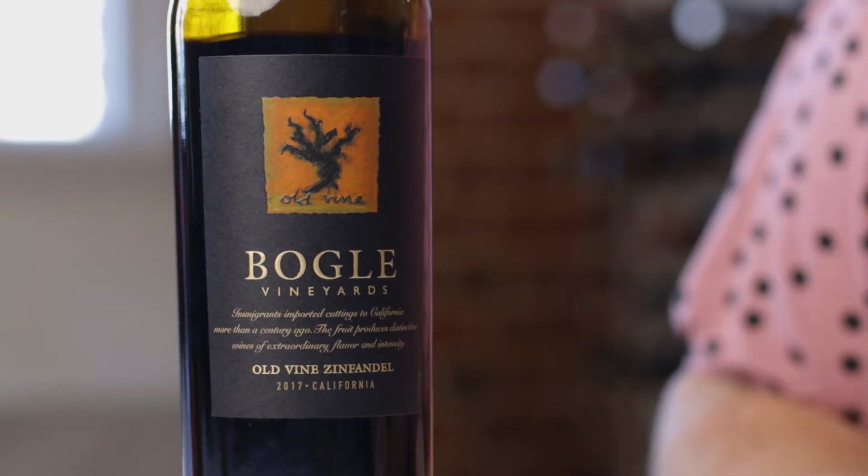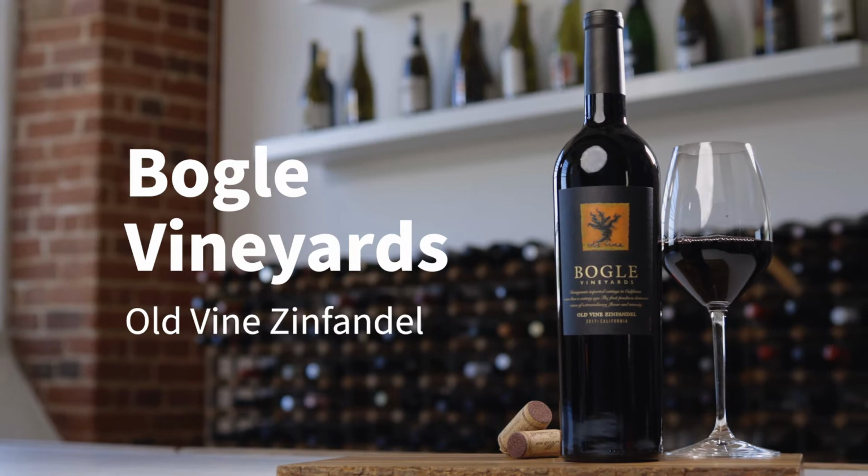So our final wine today is the Bogle Vineyards Old Vine Zinfandel. Zinfandel is the same grape as Primitivo, and the key word on this label is old vine. These vines were planted back in the early 1900s, so they're now around 80 years old. And what old vine means is that these vines are producing lower yields of even better quality fruit.